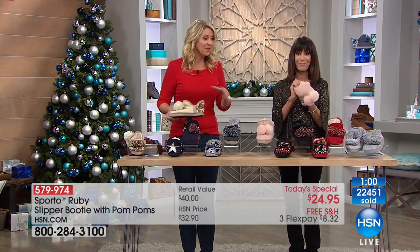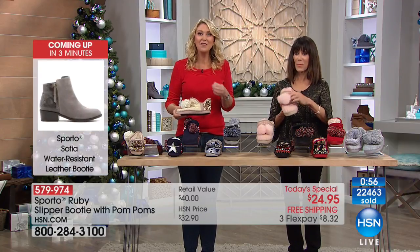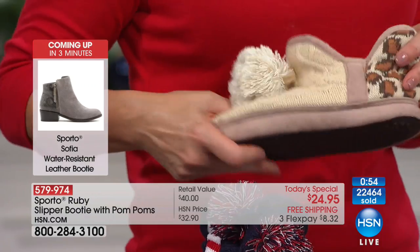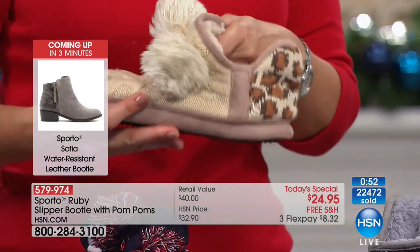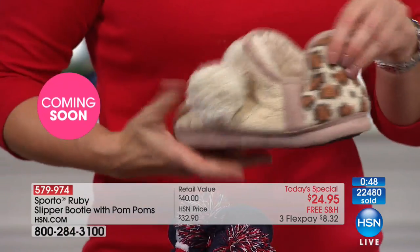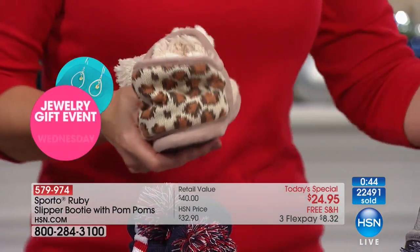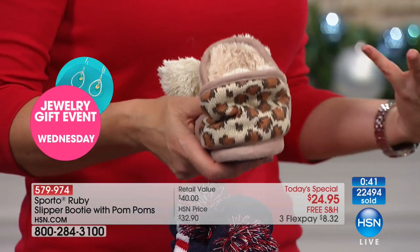This is your chance to think about who you're going to be giving these to and have a little bit of their personality reflected in the slipper. You're giving them that great comfortable item, that great hug, but you can have it really show off their style, if it is that leopard print or one of the more traditional, just a solid with the blush.